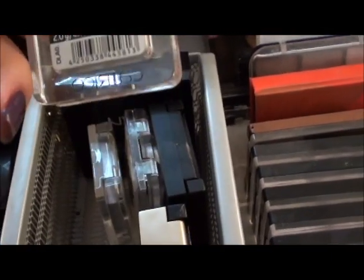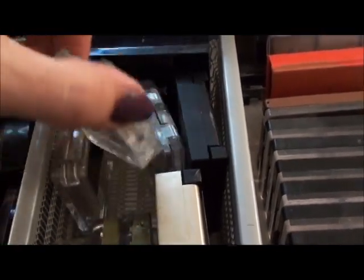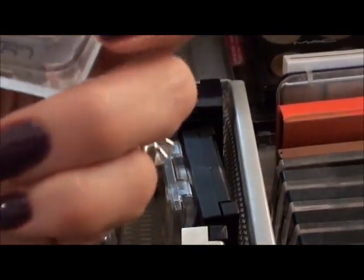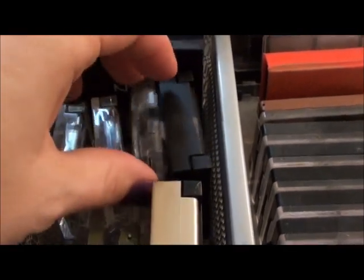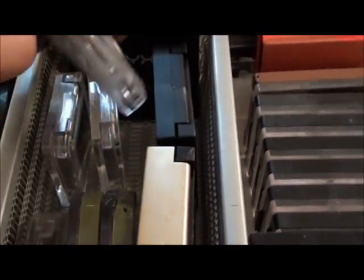This is Gilbert's Grapefruit. How cute. And this I wanted because I saw Mischievous use this in a tutorial. It's such a pretty purple, and it's called Violent Violet. And then this is the L'Oreal Dazzling Khaki I picked up in London.